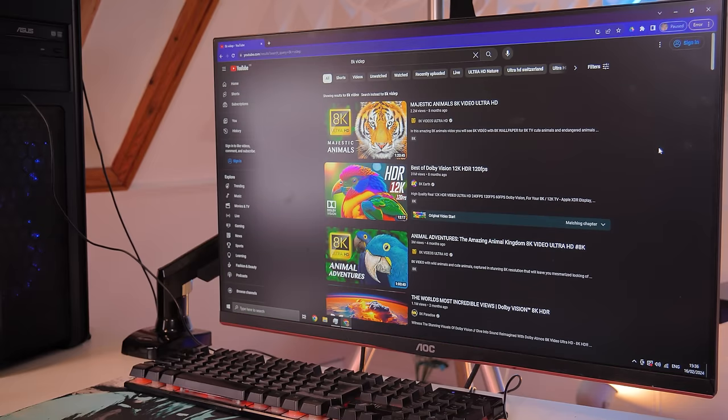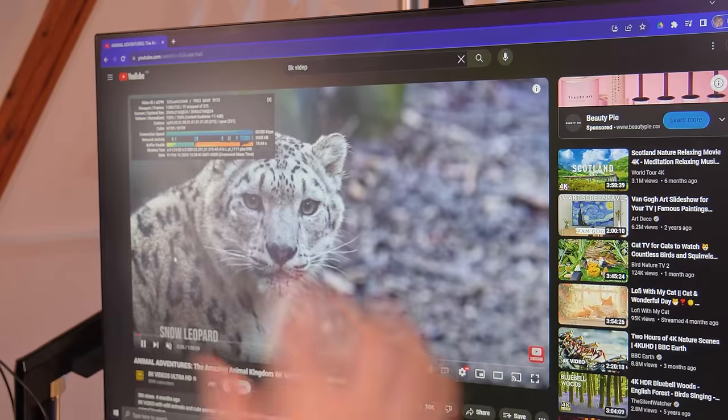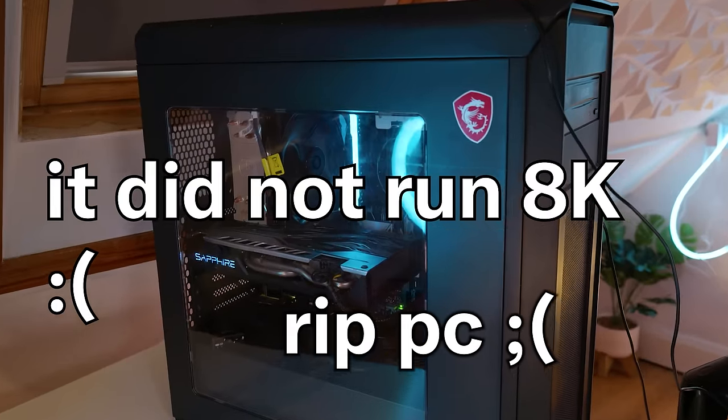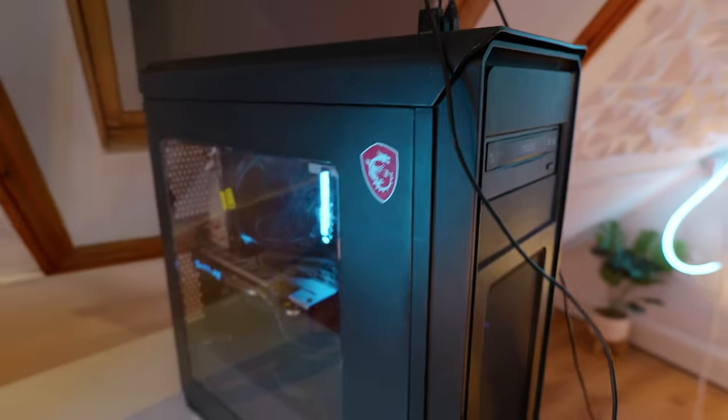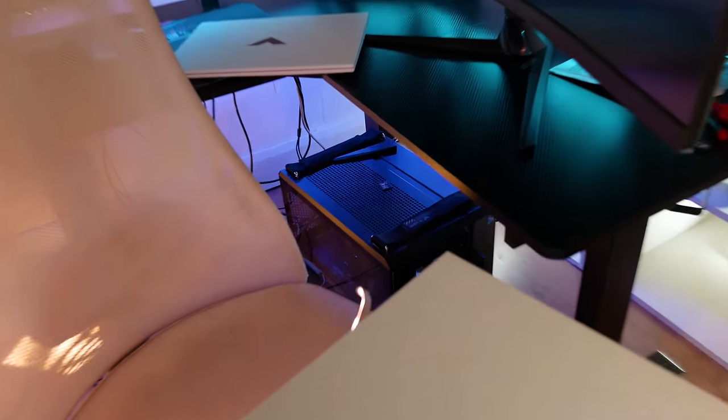Oh, my screen just went green. Did you see that? I tried running 4K. Oh boy. It did it. It did it somehow. It did not run 8K. I cannot tell a difference between this $8 CPU and the CPU inside my $2,000 PC. I am mind blown. That's great, but what about Minecraft?